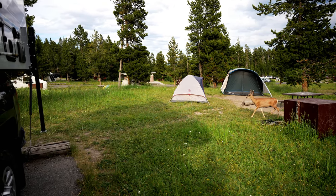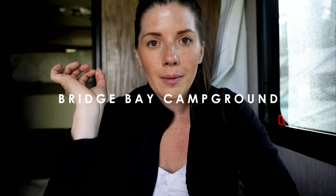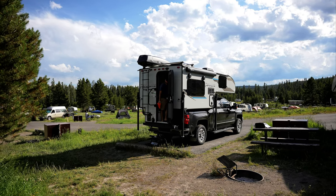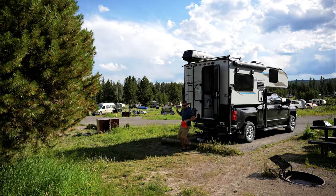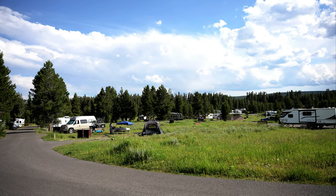Okay, so we made it to camp and we are staying right here in the middle of Yellowstone at the Bridge Bay Campground. So we booked this campground well in advance. It was the only campground that had any availability left when we ended up deciding we were going to come to Yellowstone this summer. I think it's like $33 a night.